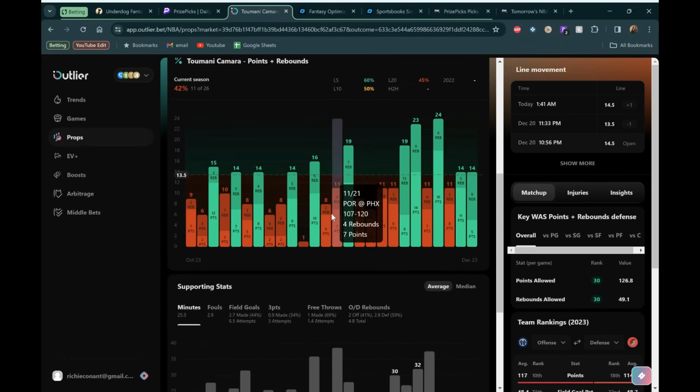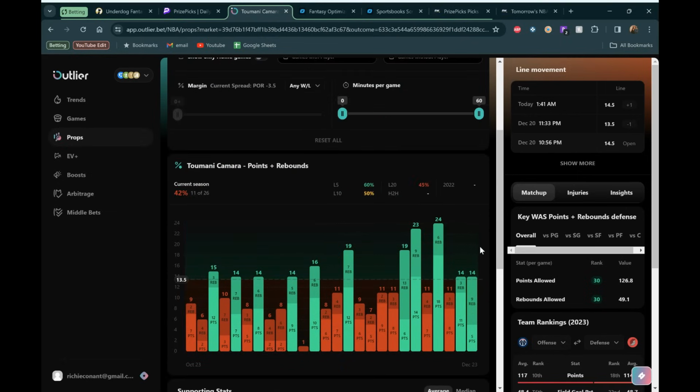Let's go jump into his Outlier page, kind of show what he's been doing so far this year. And he hasn't been amazingly hitting this line. But again, great matchup against Washington, 30th in terms of points allowed, rebounds allowed. So everything looks good right off the bat.